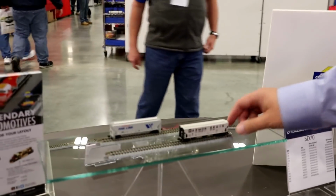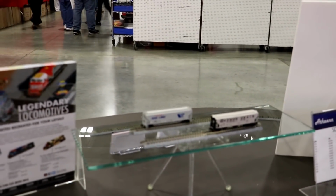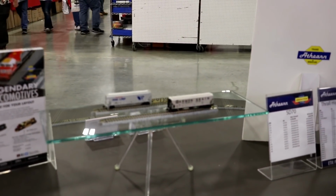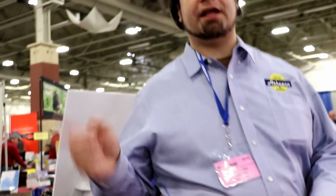It's the N scale version of the Tangent HO scale car. Oh, okay. I just got a bunch of covered hoppers. I may need some more. These were in every grain train. At least one was represented in every grain train and manifest train. Cool.